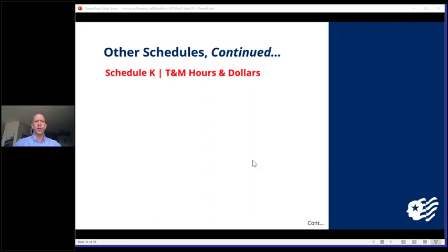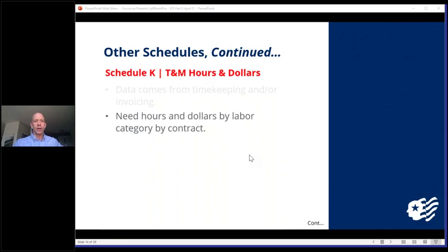Our other schedules, the next one is Schedule K. This is for T&M, or time and materials, hours and dollars. Note here that your data is going to come from your timekeeping and/or your invoicing or accounting system, and it should match. That's going to be one of the things that auditors are going to look for.